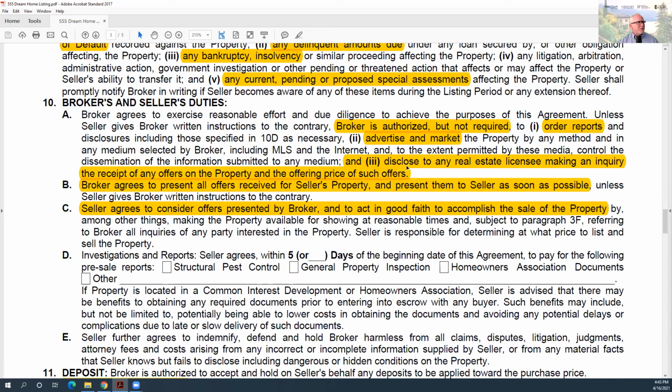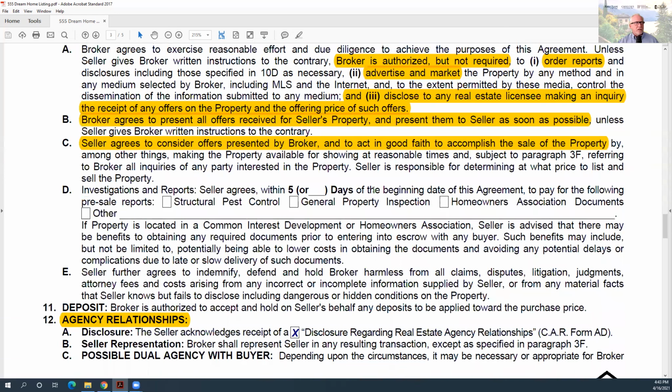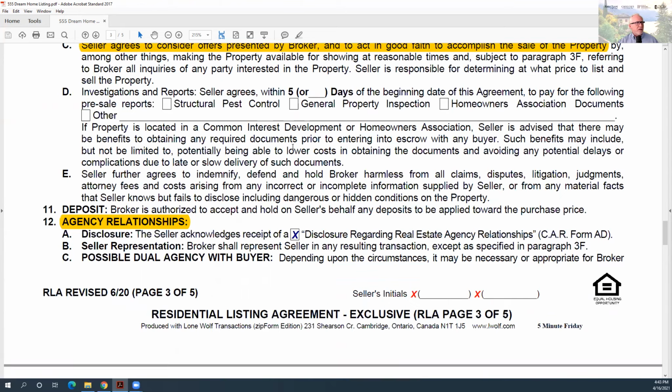And then this is interesting here, if I have it listed and an agent calls me and asks if I have any offers on the property, it's saying here that I can tell them, yes, I do have offers, and I can even tell them what the price is of those offers, unless you, the seller, give me in writing saying I can't do that. So that's, a lot of people don't know that. And then I present all offers, and you, Mr. Seller, would entertain all those offers in good faith.